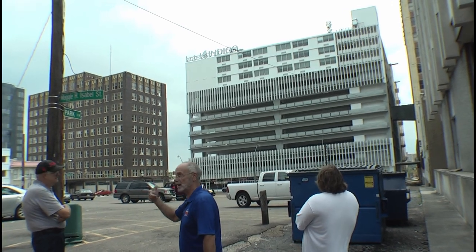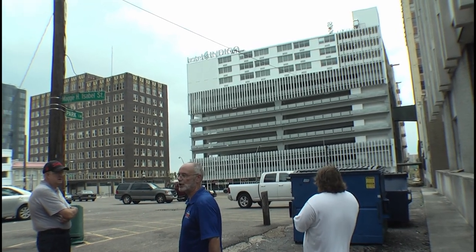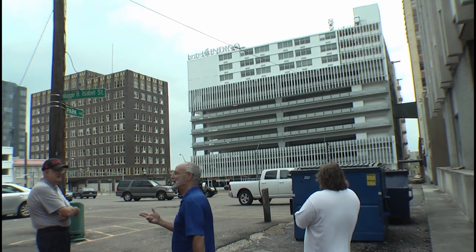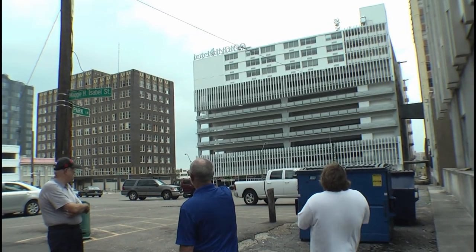It's a brand around the country, Hotel Indigo. And there's going to be a restaurant here called Third and Court. But it's actually at B.B. King and Court. So maybe they couldn't use the name B.B. King and Court or something. But it's Third and Court because that used to be Third Street right there. That's right in the building right there.